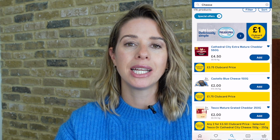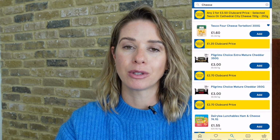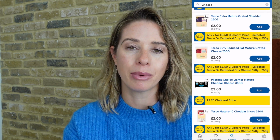I'm also really not brand fussy. Quite often brands have better offers on than own branded items from the supermarket, so I will often shop branded items. However, if the supermarket own product is a lot cheaper than the branded product, I will always choose the own branded product because, if I'm completely honest, quite a lot of the time you can't really taste the difference between the two.